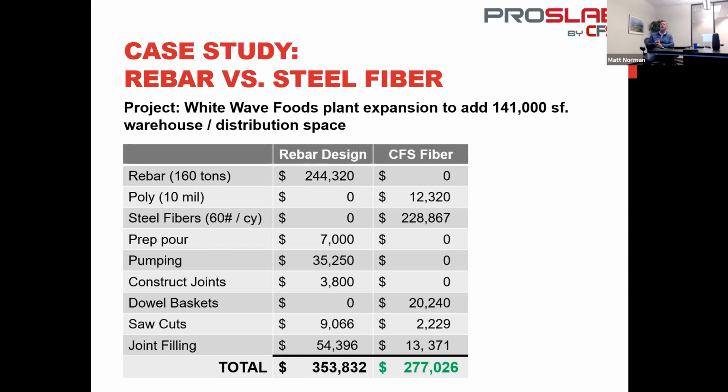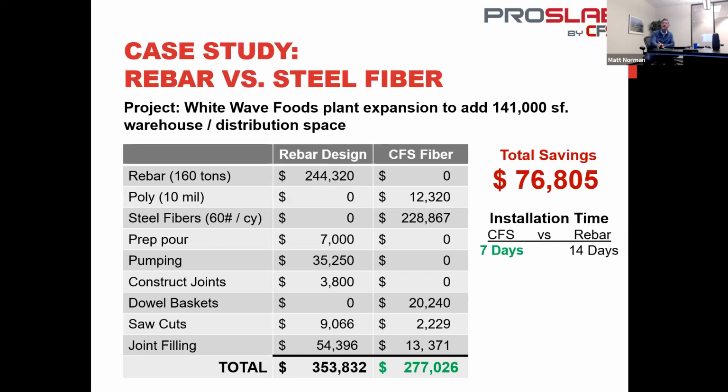We redesigned it with the CFS steel fiber, put a slip sheet on the floor, 60 pounds per cubic yard of steel fiber, eliminated the rebar, eliminated the prep for the pour, didn't have to pump. We were able to shoot dump the concrete. Dowel baskets on an extended joint floor, you're going to have diamond dowels at construction joints, and you're going to definitely have some form of load transfer at every saw joint because of the distance between the joints. The saw cuts, the joint filler, there was a savings. And then on top of that, originally they had proposed 14 days to produce this floor. We were able to do it in 7.